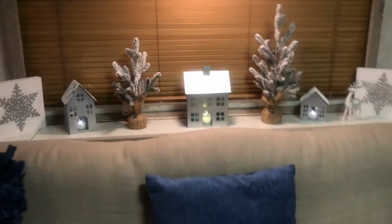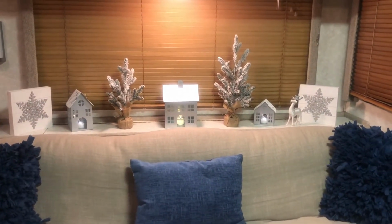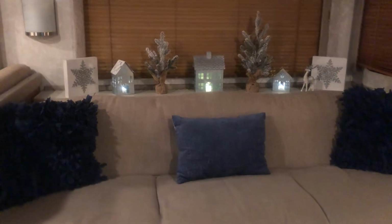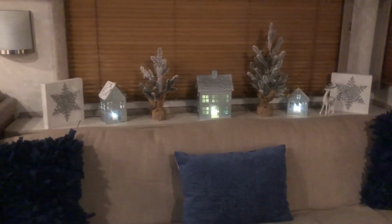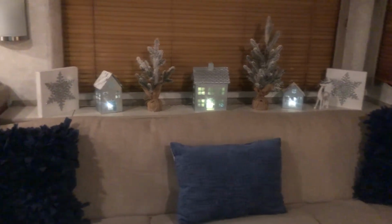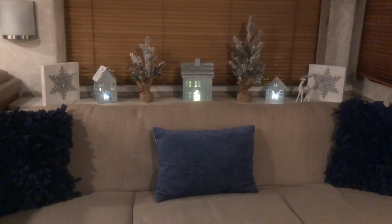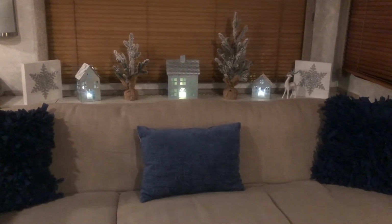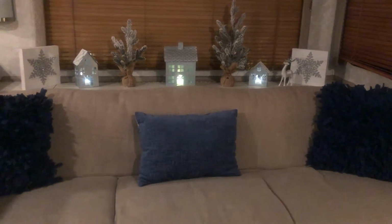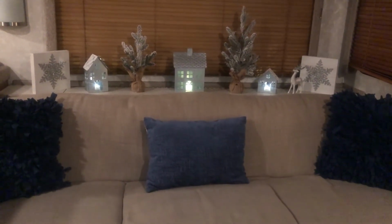Let me show you how it looks without any lights. This is the way it looks without any house lights, except the one from the dining room, but they light up so pretty. During Christmas time, I would put some Christmas music on, and I would make some hot chocolate, and we'd just lounge here and watch Christmas movies, and it was just perfect for us.